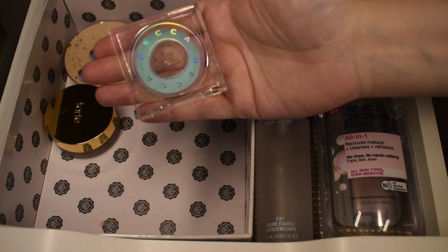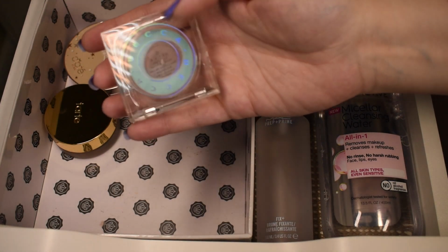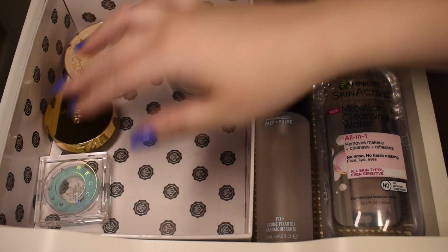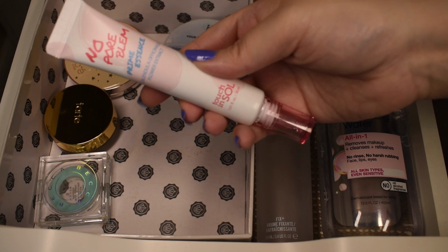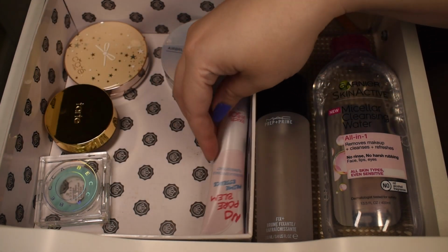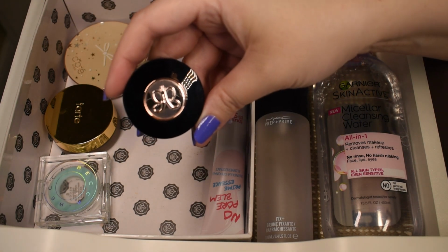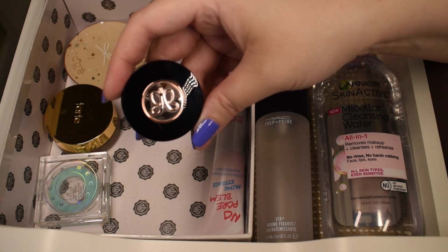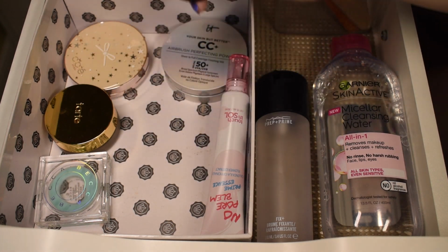This is the Becca Anti-Fatigue Under Eye Primer, and I use this daily also. This is the No Pore Bloom Prime Essence that I got in my BoxyCharm, and I'm just working through that. This is a Brow Powder Duo from Anastasia in the shade Blonde, and I have a pretty good dip in that.